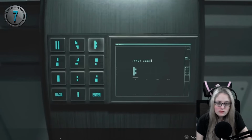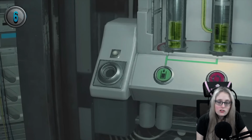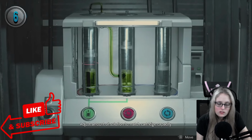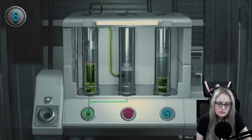If you were confused by the symbols used in the code to unlock the lab doors, they are actually numbers, just inverted. An easy way to remember the solution to the fluid puzzle in the Resident Evil 2 remake is to just use the letters RGB in Scenario 1, and in Scenario 2, BGR, which is the same but backwards. Red, green, blue, etc.